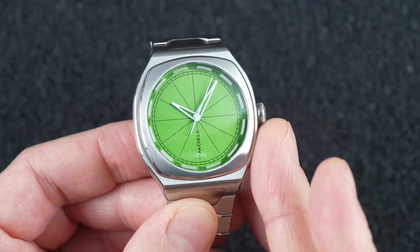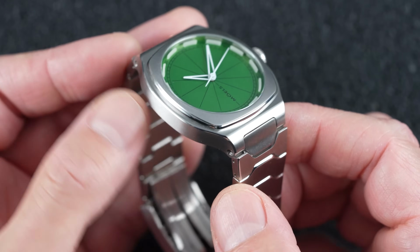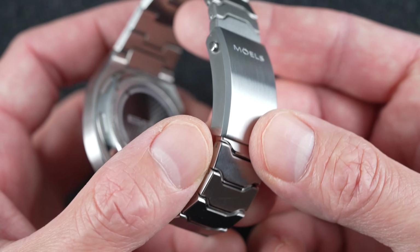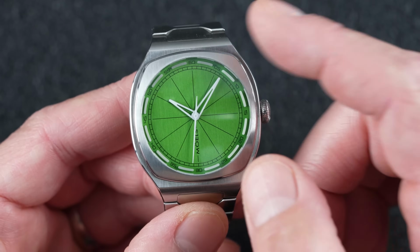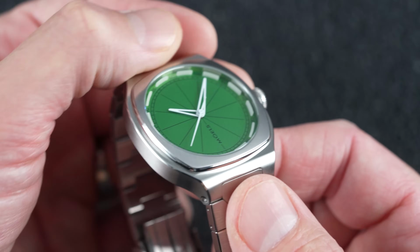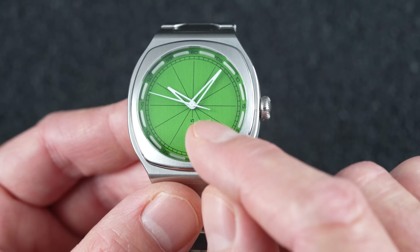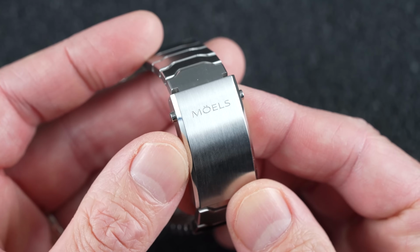It's got that slight tonneau shape to the case, and this is something I have seen before, but not all that often, and when it's done well, it's a really nice touch. There's a high polish chamfer running lug tip to lug tip, flowing seamlessly into the edge of the bracelet, expanding a little bit along the clasp, and all the way back around. Very, very nice indeed. Now there's a vertical brush finish to the upper surface of the case itself and also the upper surface of the bezel, but if you have a look at the bezel, again, there's a high polished edge running all the way around, high polish undercut to the base of the case also. Very, very nice. Now, unsigned crown, very minimal branding here, just the Moels logo on one of the spokes, if you will, of the dial. That is, however, replicated on the clasp.